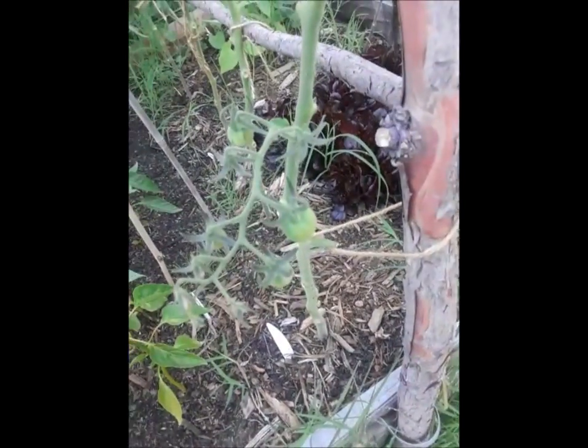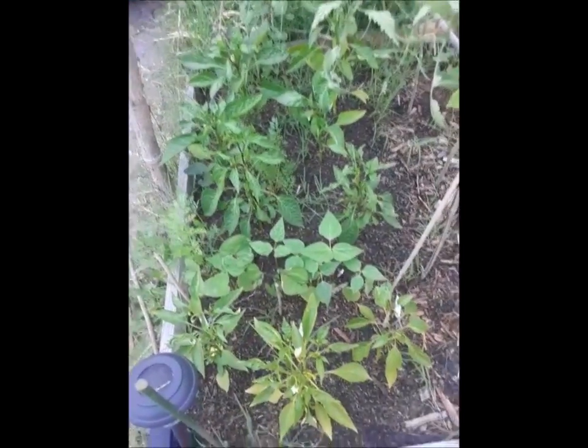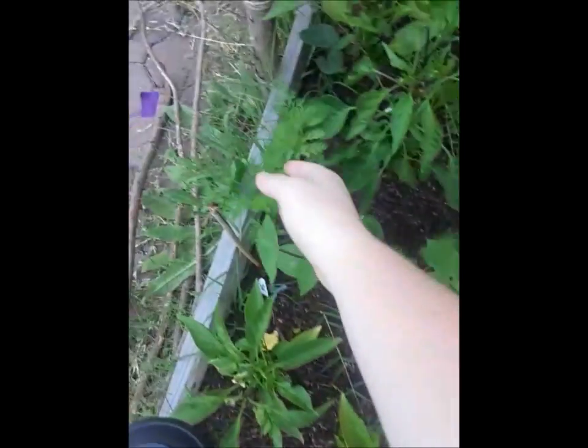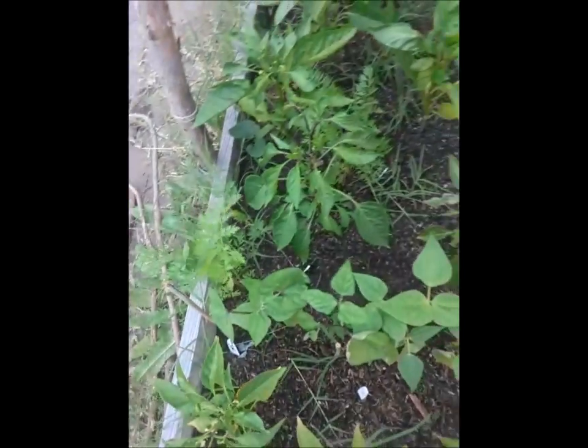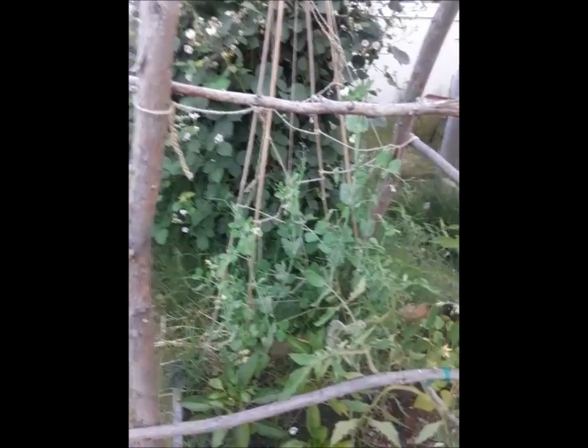I haven't noticed any. Oh, there we go. There's some fruit on the lower parts here. So that's reassuring to see. These peppers are doing wonderfully. There's a few beans and even some of the carrots from my attempt way back when seem to be chugging along just fine.